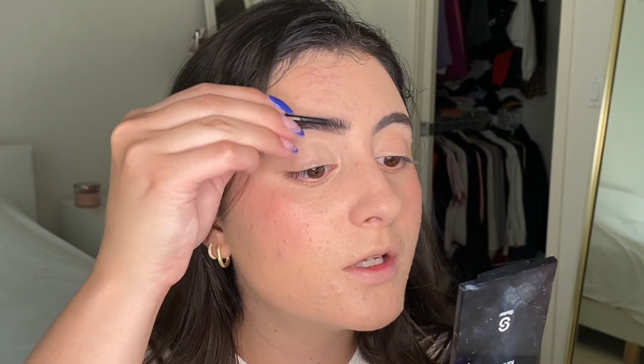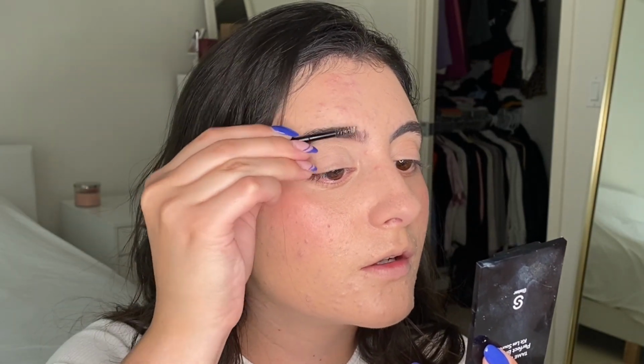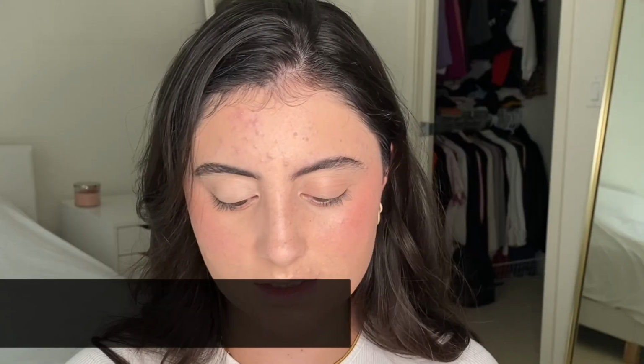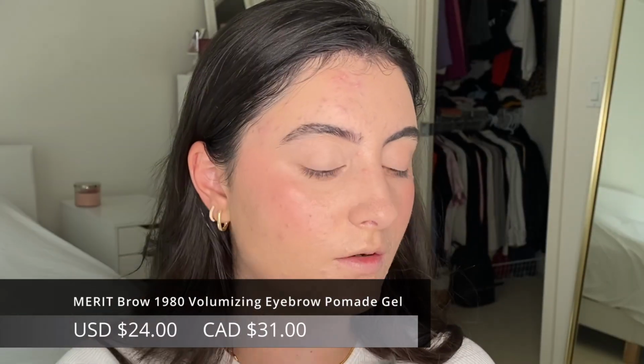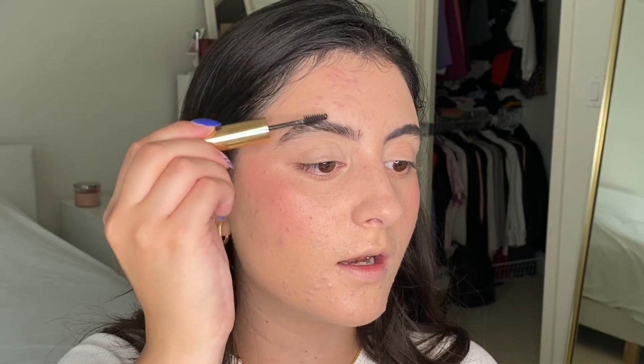I'm gonna take a little spoolie here and blend the powder throughout the brows. Some Merit brow gel, nothing new, you guys already know the drill with this. Just go ahead and set down those brows so they do not move.